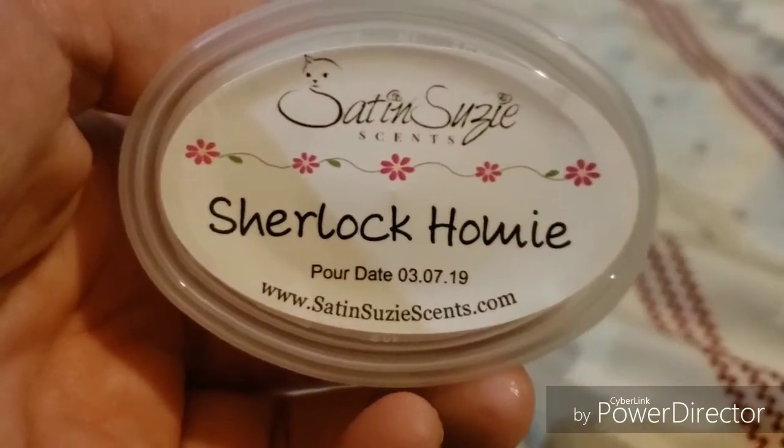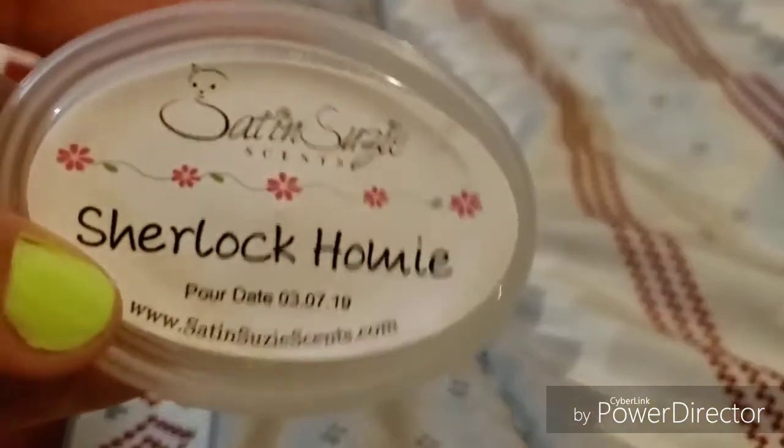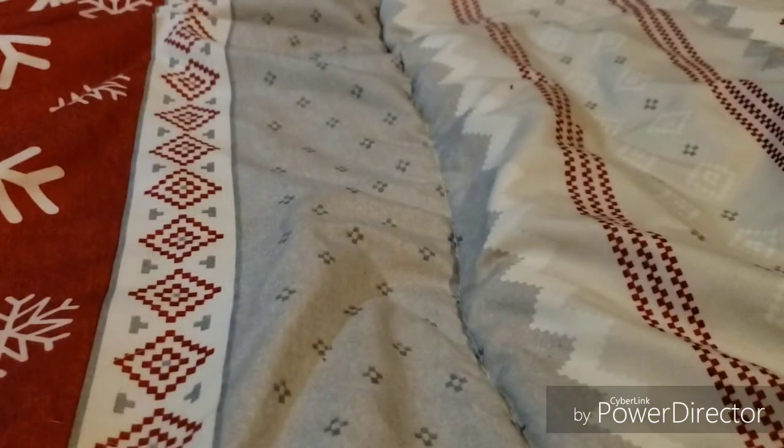Then I got Sherlock Homie. I can't tell how it's written out. If you hear me sniffing, I apologize. My nose is a little clogged. This reminds me of Abercrombie and Fitch with a sweet note, like the Abercrombie cologne. Oh, that's nice. I got this one in the ready-to-ship. She has custom in the ready-to-ship. I think they're discounted 10 cents.